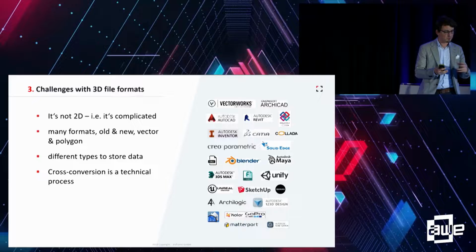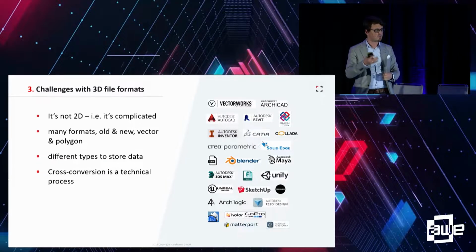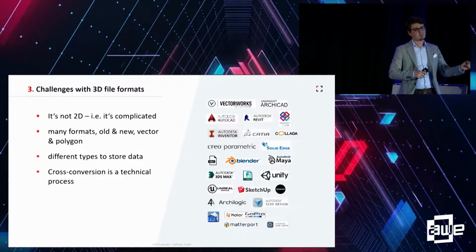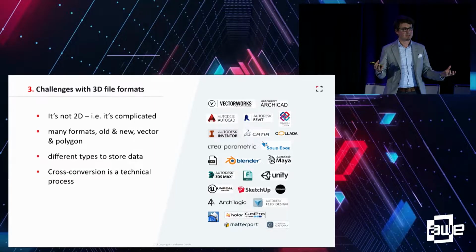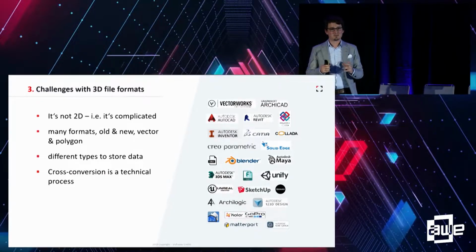There are also different types of storing data. There's real-time 3D, which is polygon-based, and then there's CAD, which is sort of vector-based in 3D. And converting from one format to the other is not like converting something from PNG to JPEG. Anybody can do that. I, as a nerd, usually joke that even people in marketing can do that. For 3D, it's not that simple.